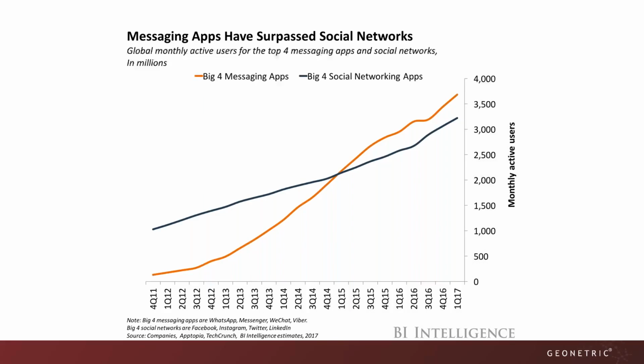One of the stats that is kind of impressive here, thinking about messaging apps and using particular apps for messaging. So things like WhatsApp, Messenger, WeChat, things like Facebook's Messenger, the new Direct from Instagram, as that's splitting out into its own separate app.